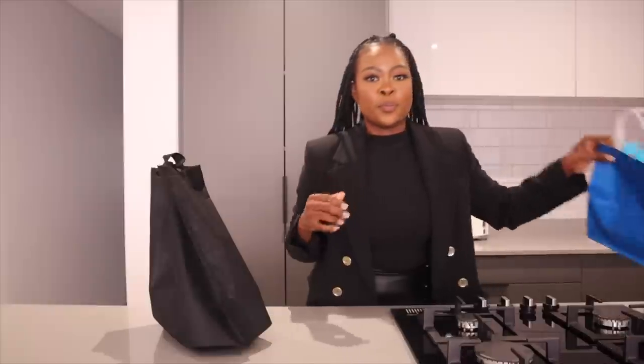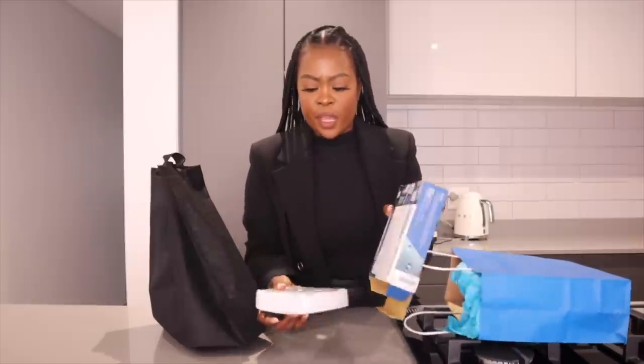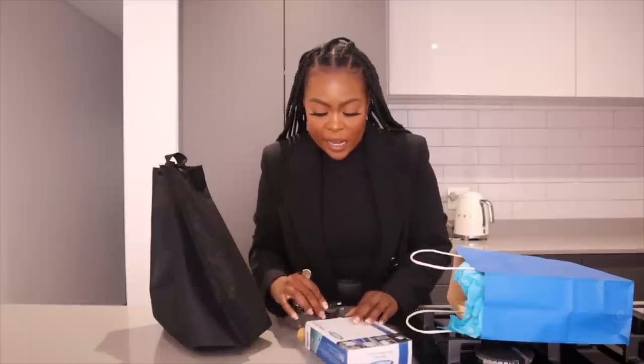Hey guys. So we got back a while ago. I've even been in meetings, I've been working. So I didn't catch up with you guys, but I just wanted to quickly show you what we got once again, because I don't really think I showed you properly in the car. So I did open it, and it's this mini humidifier. So I'm definitely going to be using this. Thank you so much to the brand that invited us, and thank you so much for the gift.